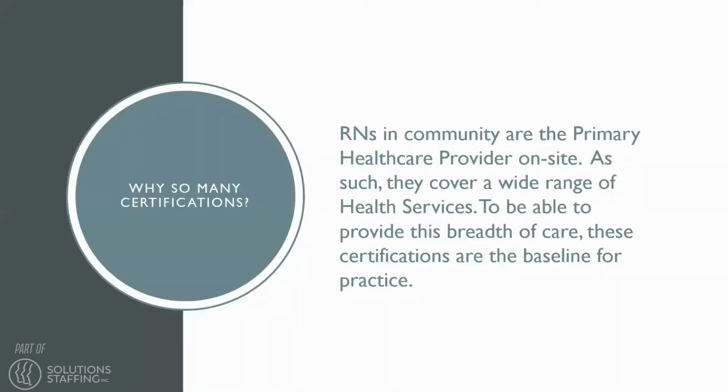So that's a lot of certifications, and why would we need so many of them? The reason is because the RNs in community are the primary healthcare provider on site. In these isolated communities, physicians and nurse practitioners will occasionally come in and out and do clinics, but they're not actually on site. So you and possibly only one other nurse are it in regards to a large majority of the health services that are provided.